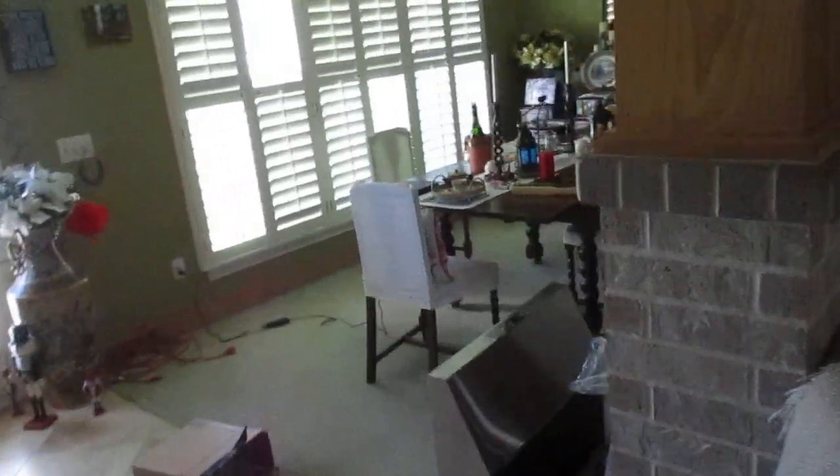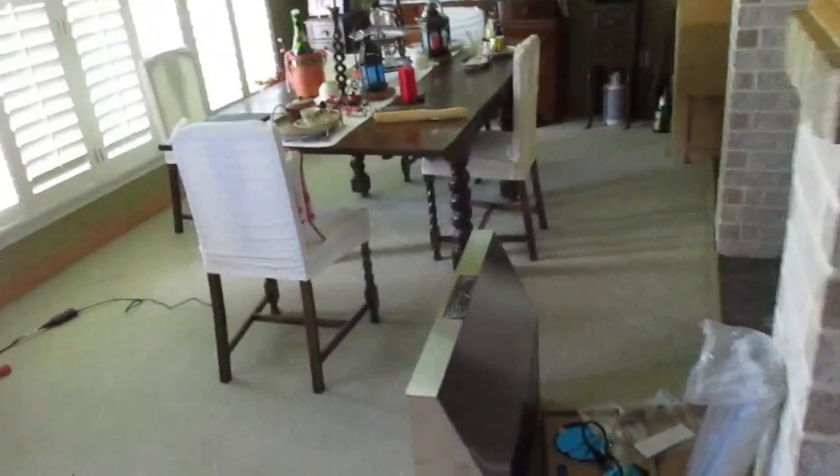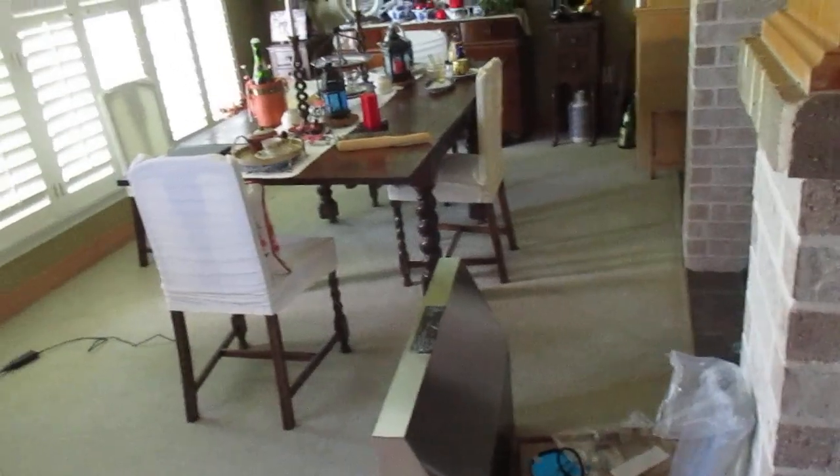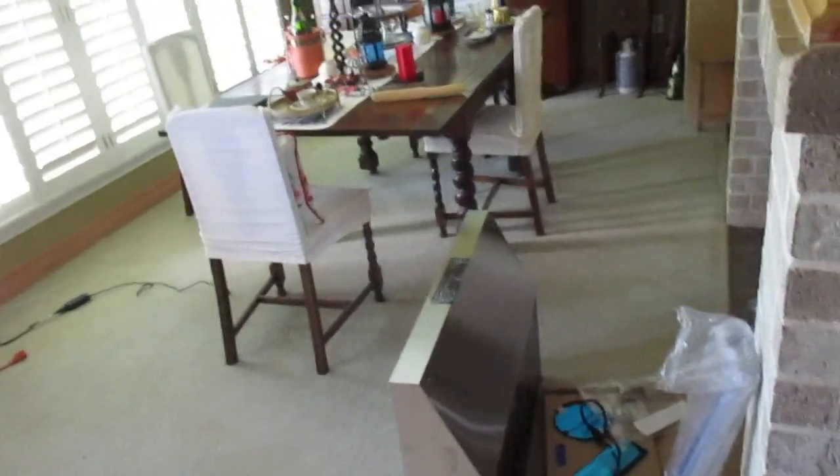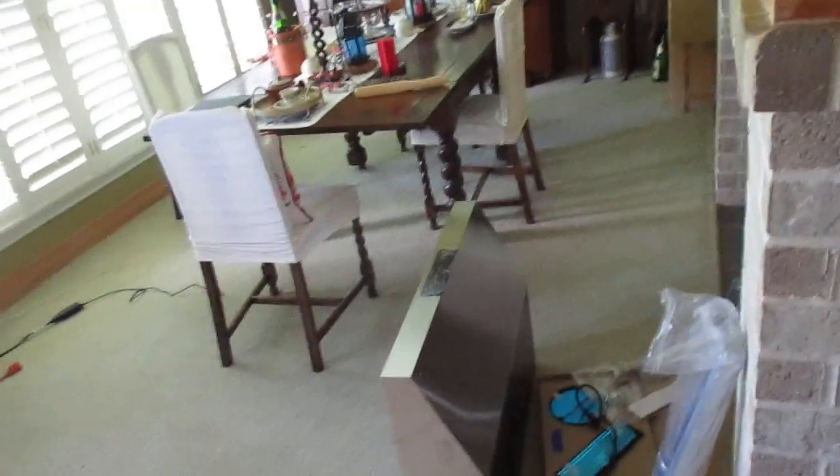A new vented hood came in the other day. Unboxed it, tested everything, and I've got my electrician buddy going to come down and give me a hand removing the old one, installing the new one, and I believe that's going to be done next week on Tuesday. I think it might be Monday. I got it wrote down. Get that taken care of.